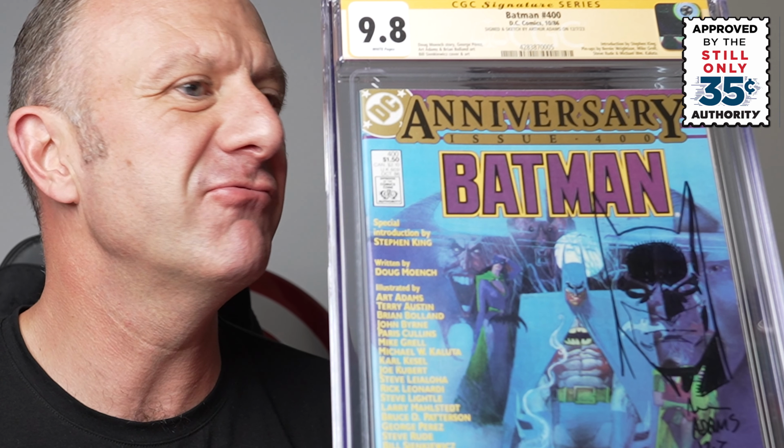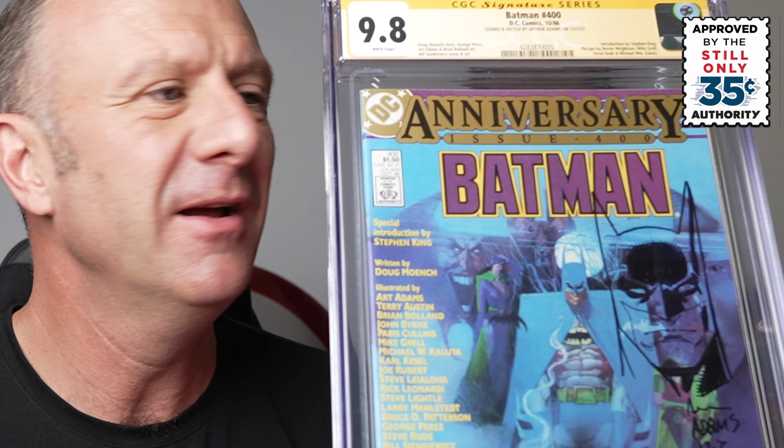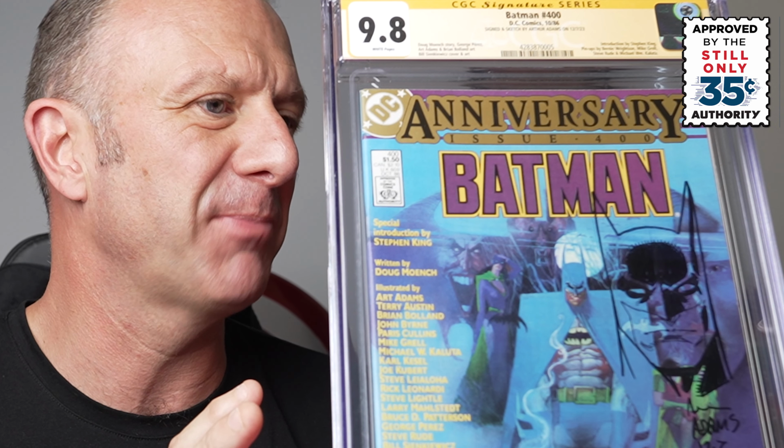But let's see what we got in terms of the sketch. There's a great one of Batman on the cover of Batman 400. A really, really cool looking sketch. Perfect for that cover. The fact that I've still got the Bill Sienkiewicz cover on the back, in full display, and having that sketch on the front from Art is brilliant. So really happy with that one. That's a great grade, so we'll see what we do with that. I'm not really a big Batman collector, but that's a great book to have. So super happy.